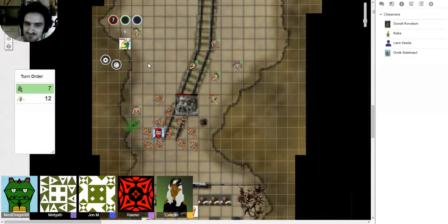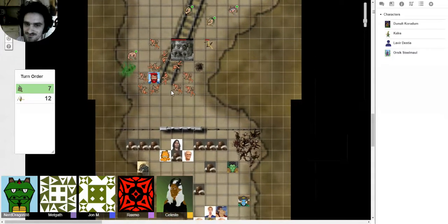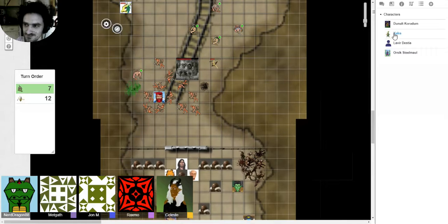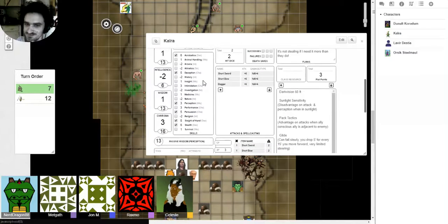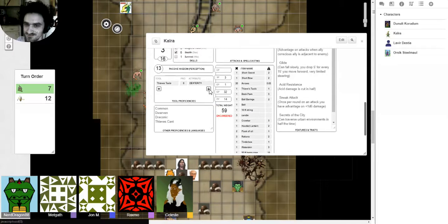Wait, can I make a... Would it be in our... Sorry, are you still recapping? So they fought these kobold things, turned one into an ash pile, because apparently holy stuff does stuff to them.